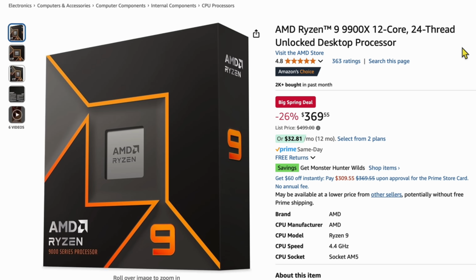But if you need a little bit more power than that, they actually have the Ryzen 9 9900X 12-core. This is a beast here. Usually $500. Now it's $369, so 26% off right now. And that's one that obviously you need the proper cooling. This is more of a gaming machine. The other one can do all the business stuff. This is more for gaming, I think. You can't beat Ryzens.